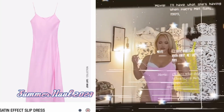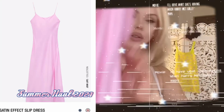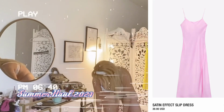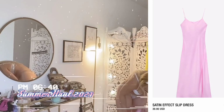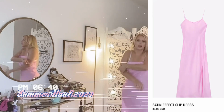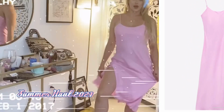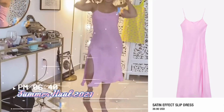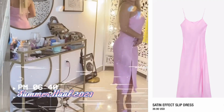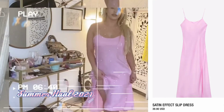All right, so the next dress I have is this super silky, very long, very cute, very chic. And let's see what that looks like. I got this one in a small. Now, it has a slit on the side. I will show you. Silky, super flowy, really nice summer dress. It's sexy, but it's still very conservative because it's long and it covers everything. And I love that. It's really, really nice. I love a nice long dress.